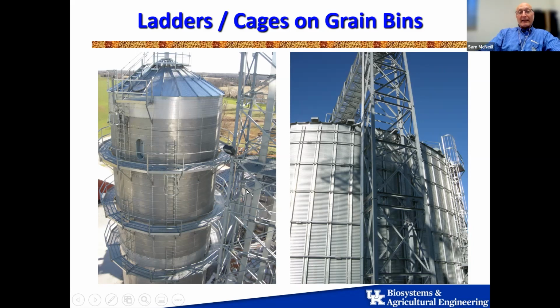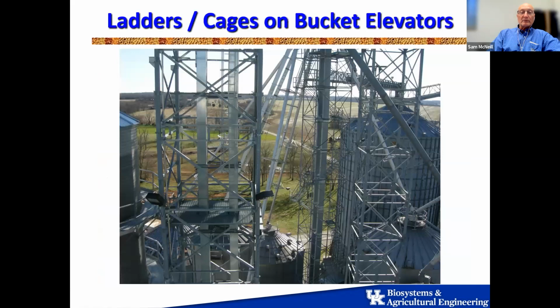Just to the right of that, you'll see the bucket elevator that's got a vertical ladder on it with rest stations and a platform at various heights. And there have been some improvements on that as well. Compare that then to the bin on the right, which shows a cage around the ladder and then resting stations as you go up. You cannot have one straight shot up the bin as it used to be made.